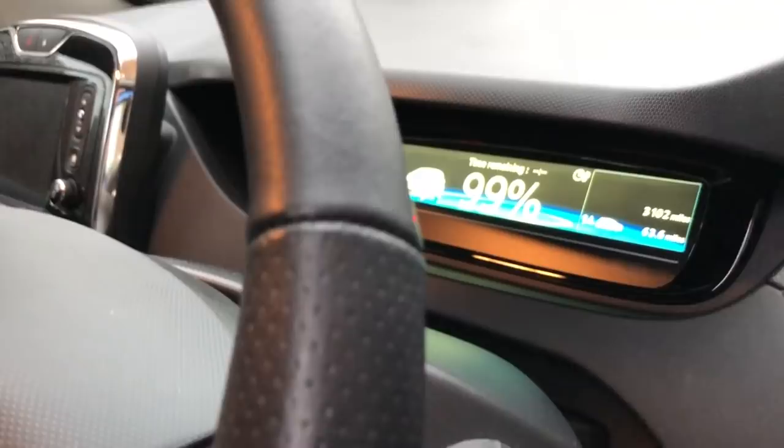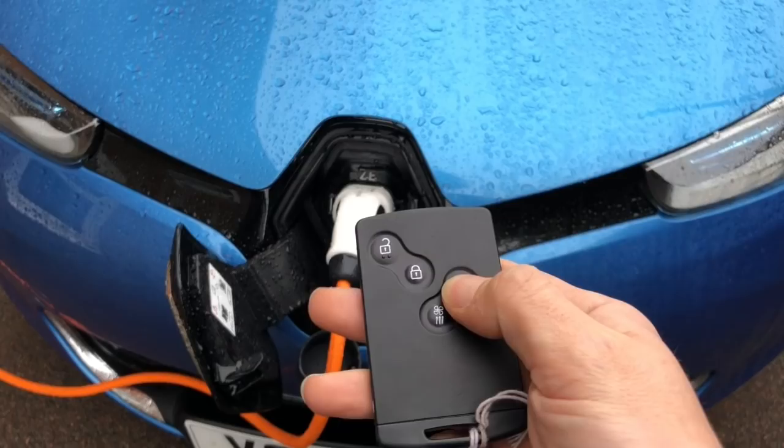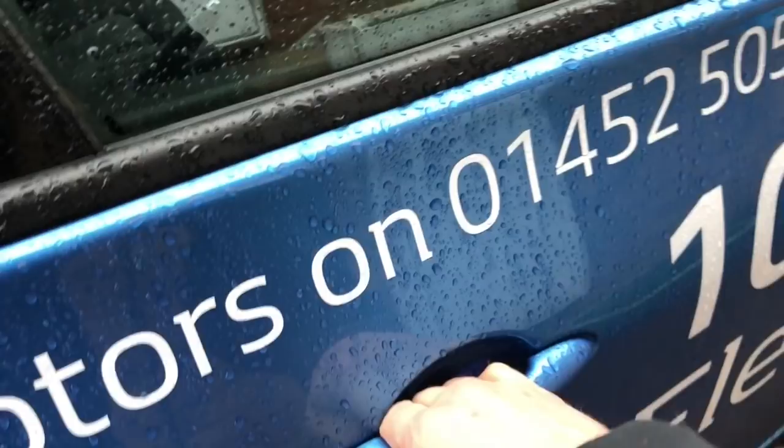Oh, 99%. And the light is out, so I presume it's fully charged. Oh, I've got to use the key though to unlock the cable. Boom. Woohoo! Yeah, it's odd. Got the key in my pocket.